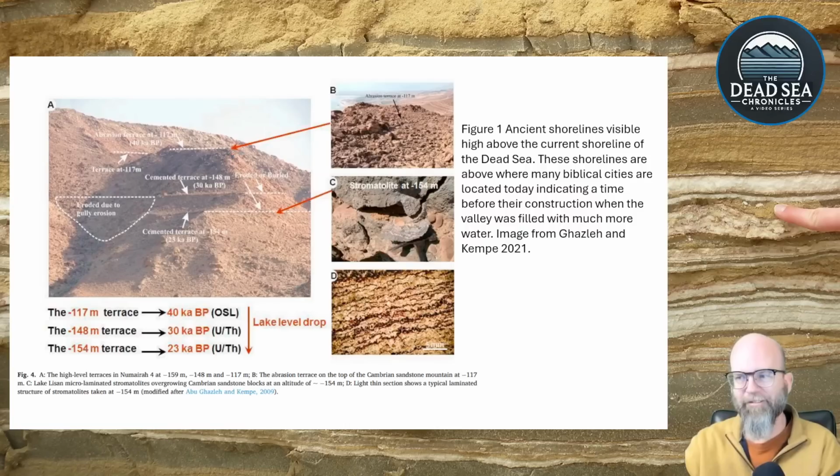hardened surfaces, and those hardened surfaces are the result of that being a shoreline for a long time. With shallow water there, you get precipitation of salts and other minerals that encrust the material on the side of that mountain. And that tells you that there was a lake here, and this was the shore of the lake. And there are multiple shores. Why? Because there were times in which the climate was the same for a long period of time, and therefore the shore was relatively constant.